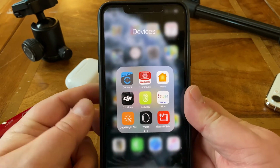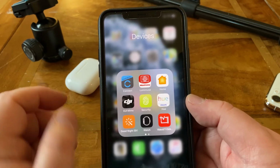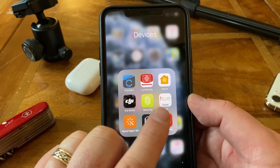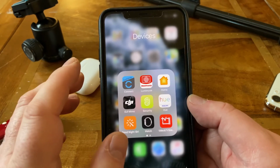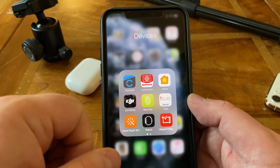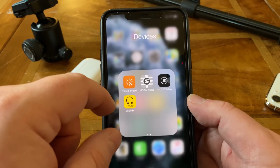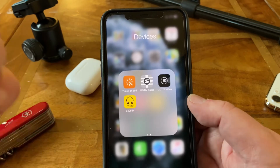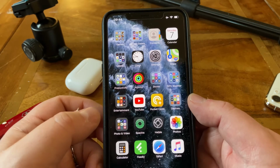Obviously the Apple Home, the DJI, that's for the Osmo Mobile 3 gimbal, which I use, Netatmo security, Philips Hue. So in this room I'm recording in, I have all the lights controlled via Philips Hue, so I can set the white balance and the brightness and everything to do this particularly well. That's a remote for the watch, and these are the Shure mic apps that I'm using to record at the moment, and that's for headphones, the Jabra headphones app.